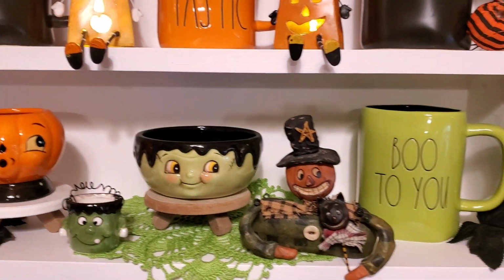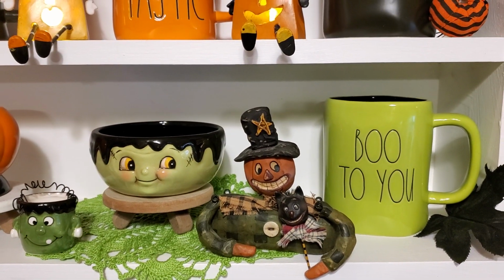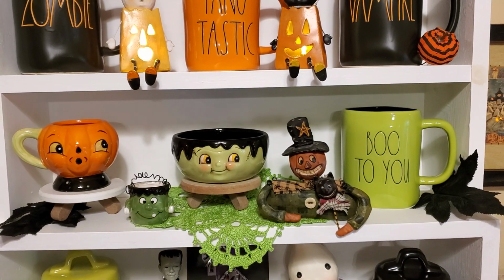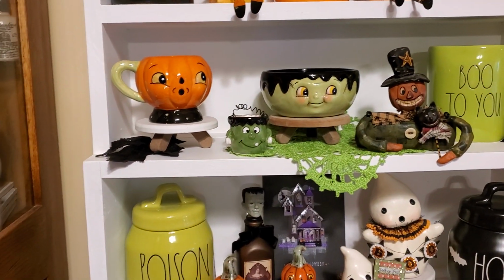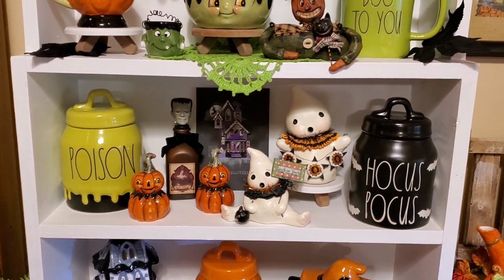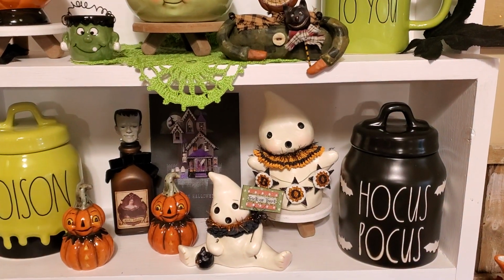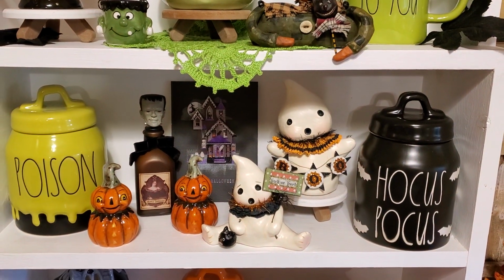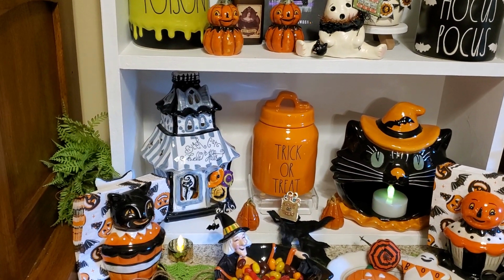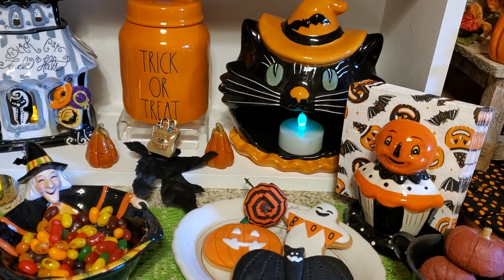And there's Frankie. And this is the piece that Michelle designed when she worked for this company of Uniquely Vintage You. And here is the poison canister. And there's the Hocus Pocus canister. And more sweet Johanna Parker. And that's a card back there that our daughter sent us. And there's the big smiling cat. And Johanna Parker. And those faux cookies that we got.